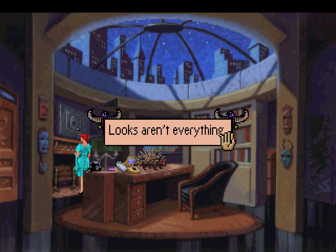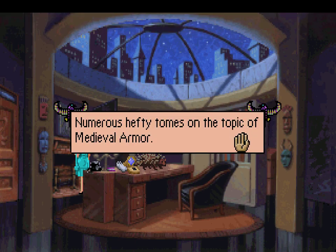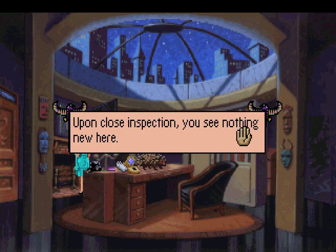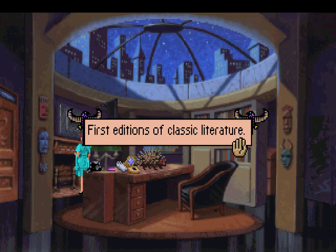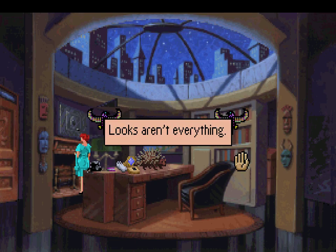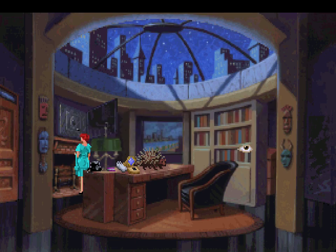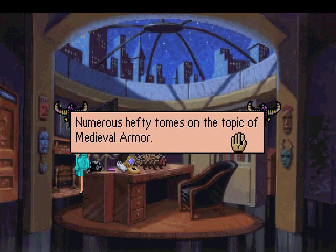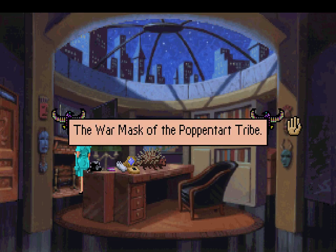Looks aren't everything. Numerous hefty tomes on the topic of medieval armor. I think we already heard more than enough about medieval armor. First editions of classic literature. Numerous hefty tomes. Just books. The war mask of the Popentart tribe.